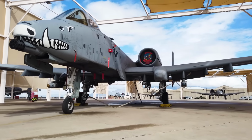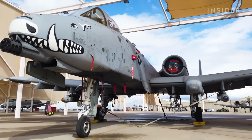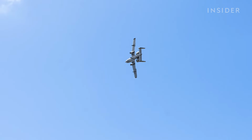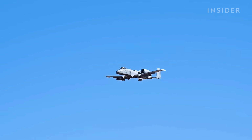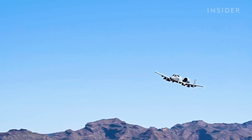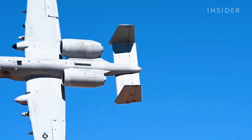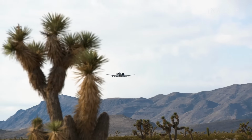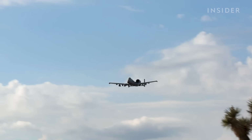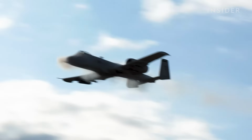This is the A-10 Thunderbolt II, more commonly known as the Warthog. The Air Force uses the A-10 for close air support, missions that require the plane to fly low to provide cover and assist ground troops in battle.